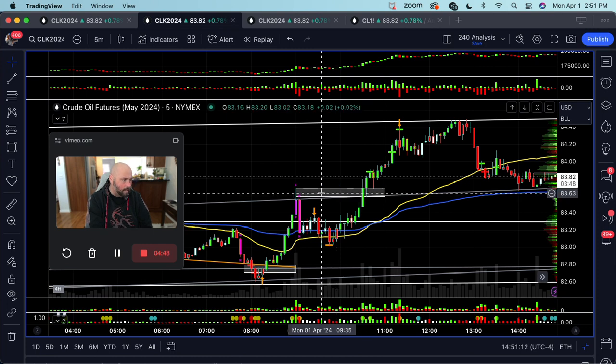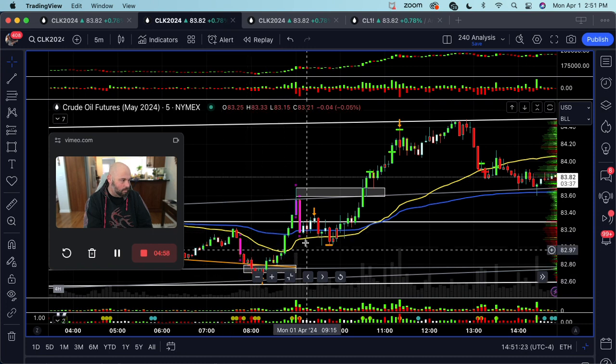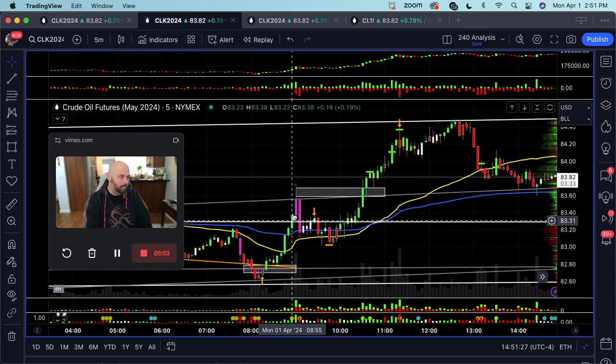But the point of the matter is, you can try to trade every nook and cranny, or you can just look for the high probability setups. I was looking for a rotation down here to push me higher. It did. We got pushed a little higher than expected.